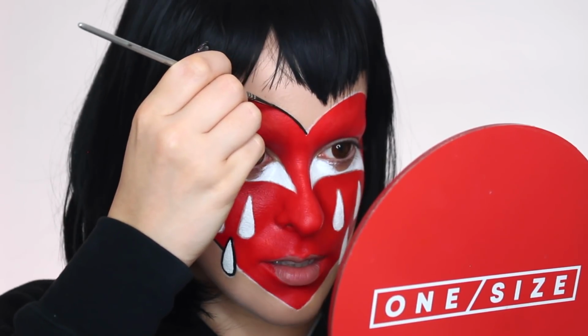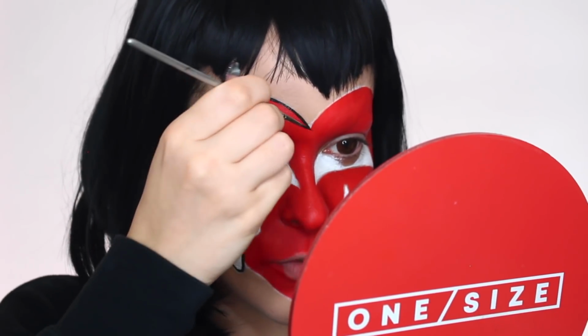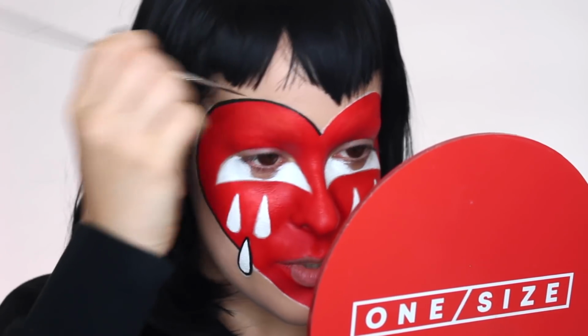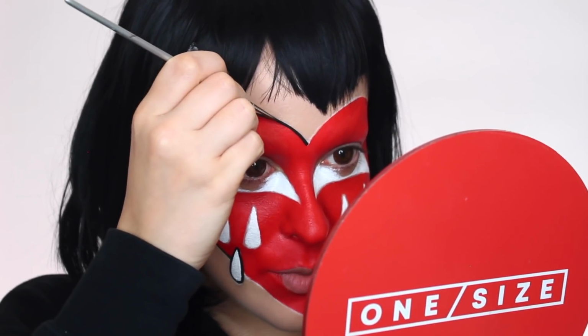You'll see that I'm able to get really, really straight and precise lines, and it's the brush doing all the work for me. Obviously, I still need to have a steady hand, and I need to preferably not talk while I do this, but I would not be able to do what I'm doing without this brush.